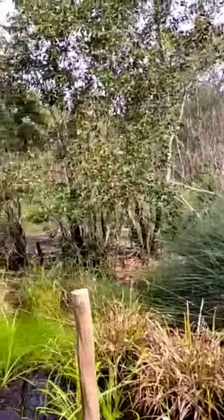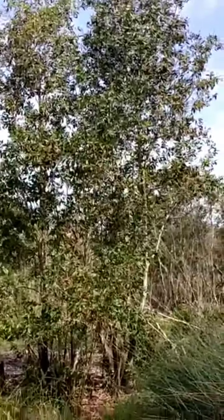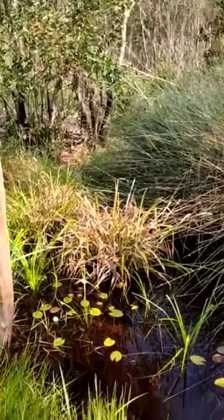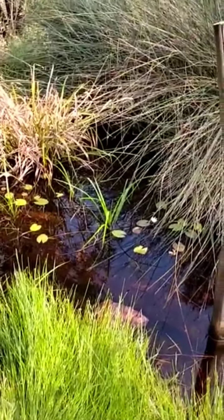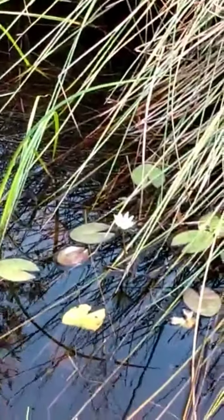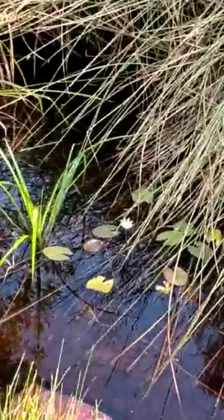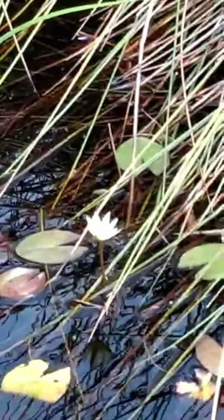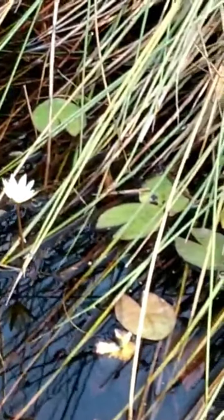See, you can hear the sound of the birds from the Gelam tree. So this is beautiful, and you have some very cute water lilies there. Yeah, that is a cute water lily. There's some cute water lilies down there. So beautiful, isn't it?